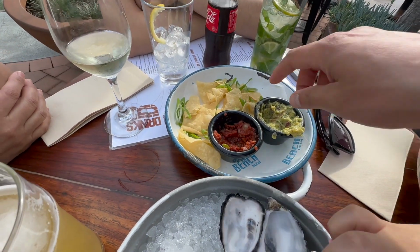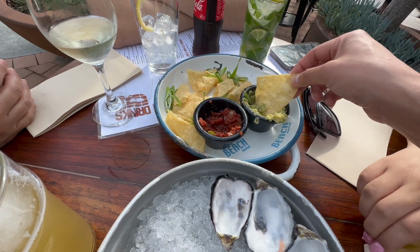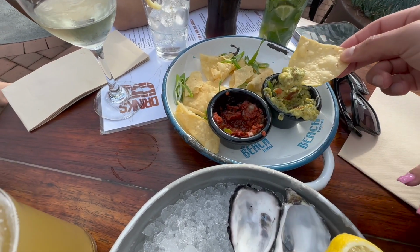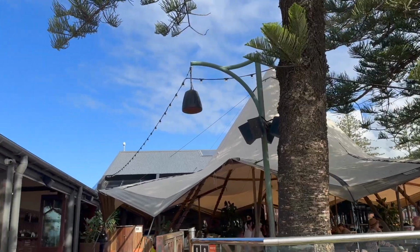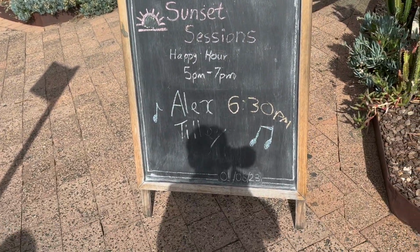So we also got some corn chips with the guacamole. The guacamole is very good actually. Probably one of the best I've tasted. Alright, so that was okay. Food was nice. Oysters are a bit small for my liking, especially for the price that they were charging, but keeping that in mind, it is a touristy area, so you're going to be probably paying a little more for some things, which is fair enough.